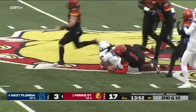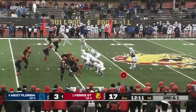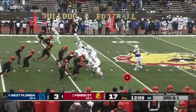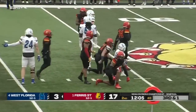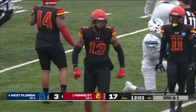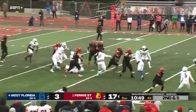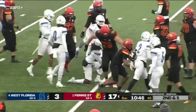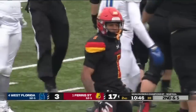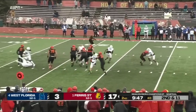They go back to the ground game, and a great effort to pick up the first down. Shamari Mason back in there, and the penetration from the defensive line. Ferris State makes the stop. We'll go to the ground again with Taylor, making a couple guys miss, and finally ripped down by the ankles all the way out to the 24. And they are in the semifinals almost every year.